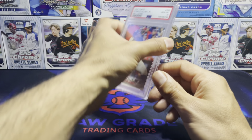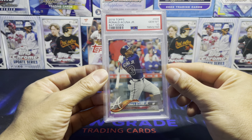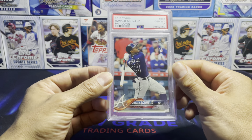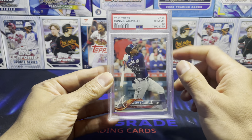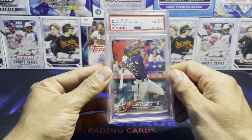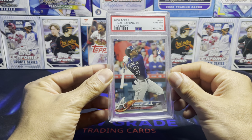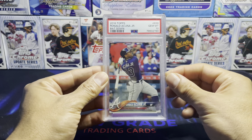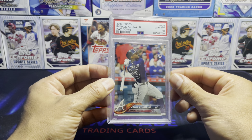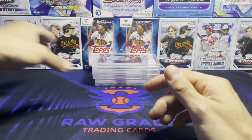Now here, this card is going to create a lot of controversy. This is the Bat Down Acuna. I think this is his most desired rookie card, but the problem is this is an SP, and it's not very easy to obtain. Now, if you see the Bat Up Acuna, maybe that's his most iconic. But the thing about Acuna is he had like 4 different variations. If you go to Chrome, it's a different image. If you go to Chrome Update, another image. And so you have so many different images of Acuna for his rookie card. But for argument's sake, I'm going to deem the Bat Down as the most desirable, iconic rookie card of Ronald Acuna, if you can get your hands on it.